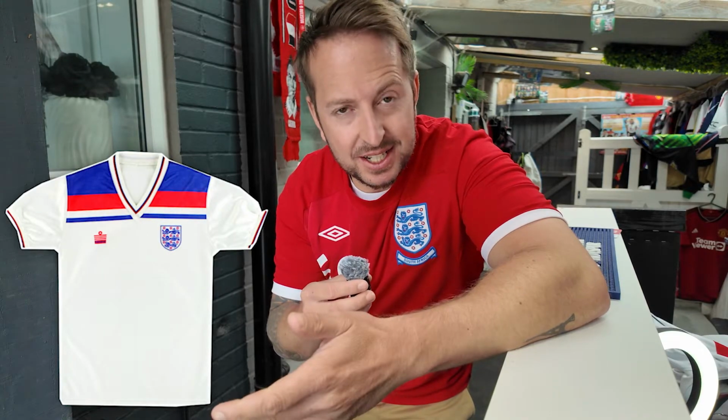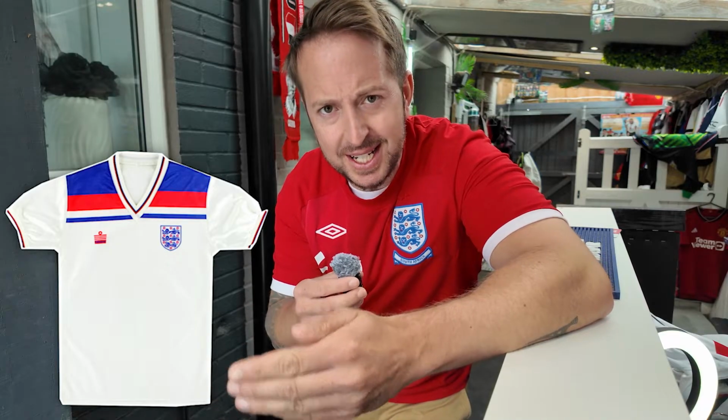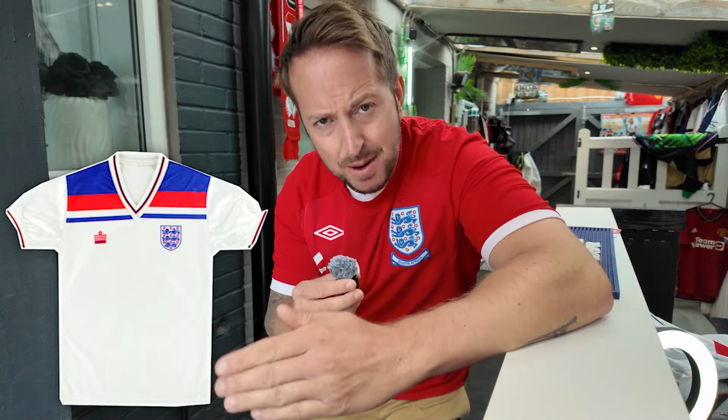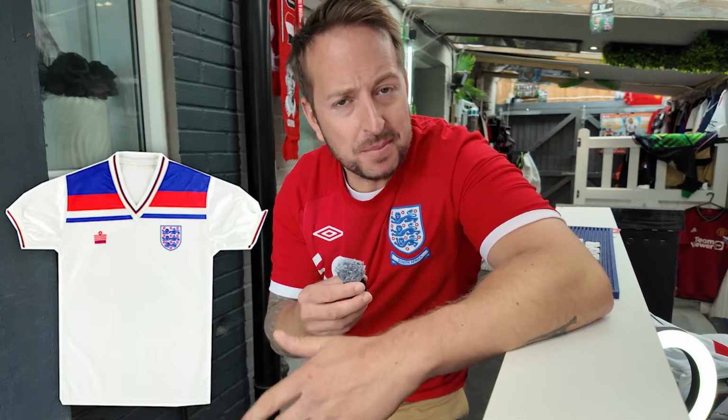In third place with the bronze medal, I've gone for the 1980/82 because they pretty much look the same to me. If you go on Football Kit Archive, they've got the 1980 England kit made by Admiral, separate from the 1982. I know they're years apart, but they look the same to me, basically the same design, and it's the design you see a lot of the older England fans repping.